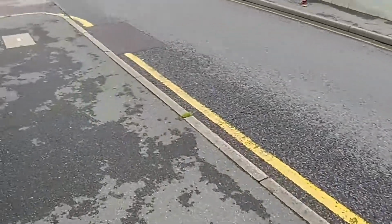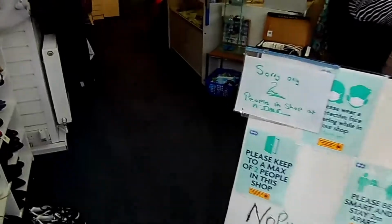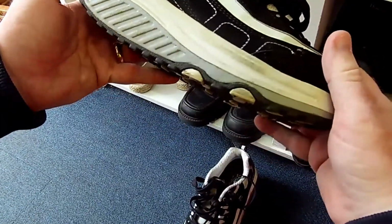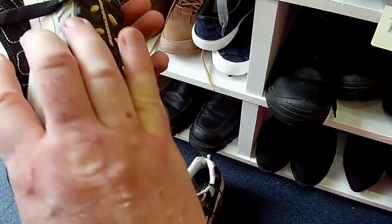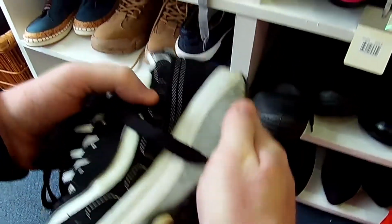So I am a bit more picky, especially with the vintage board games. I thought they'd actually sell quite well, but no, they don't really go well for me. Then I come in, I see this pair of Skechers, and I get really excited, because bar a bit of a clean up, they look really good. But then I noticed a great big slit in the heel.